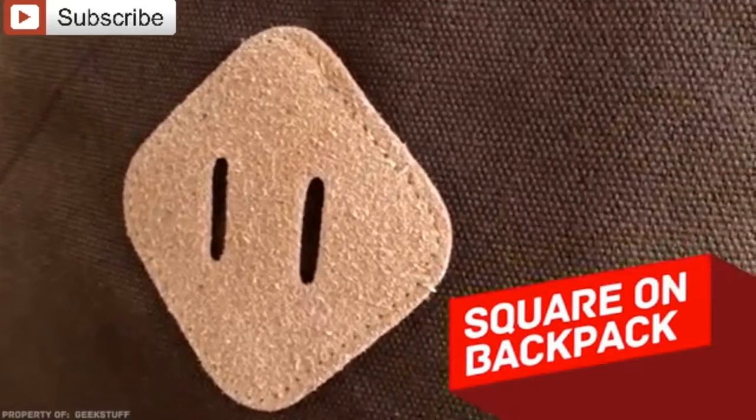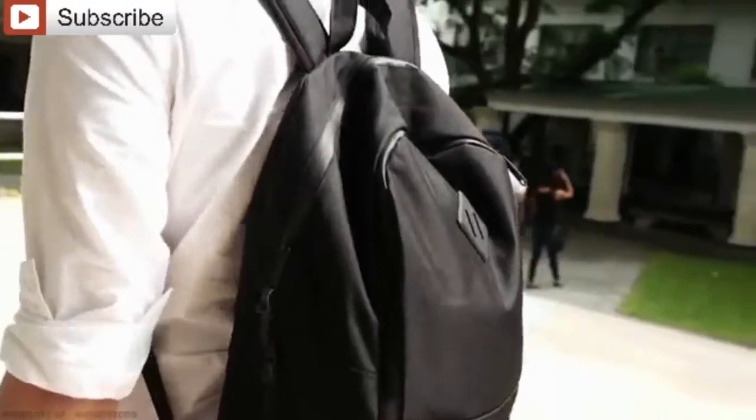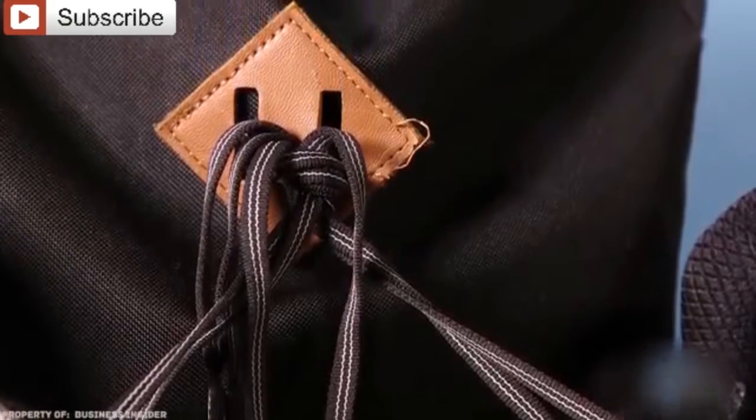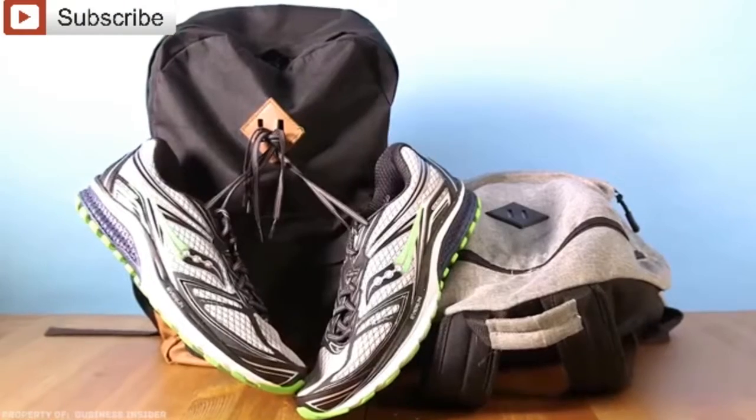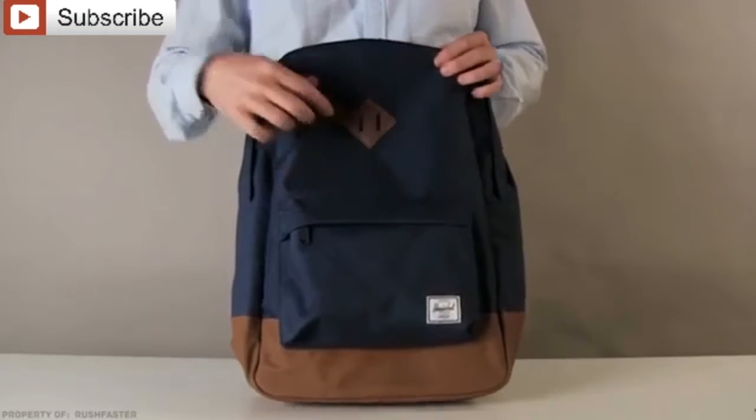Diamond-shaped square on your backpack. This strange pig nose thingy appears on almost every backpack. But do you know what it means? Originally, it was quite useful for camping. You could thread ropes or carabiners through the lash tab, or mount equipment to free your arms. And today you can hang something on it too, but it would be more for decoration.